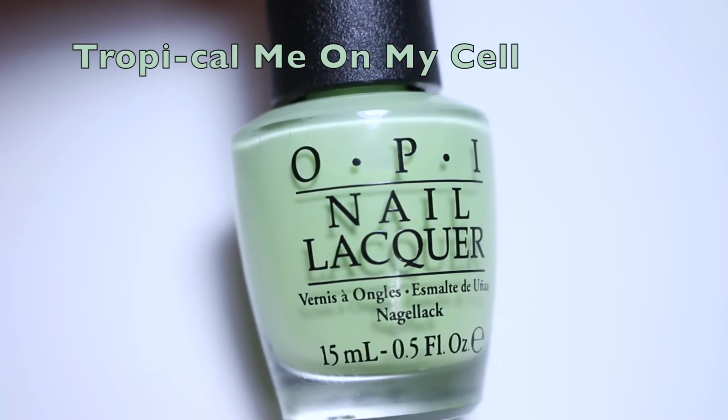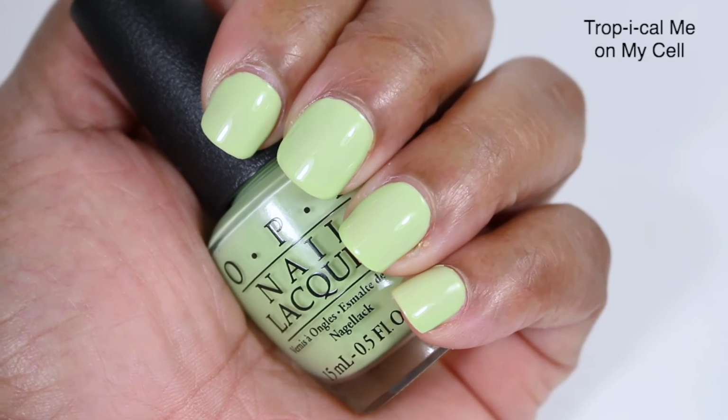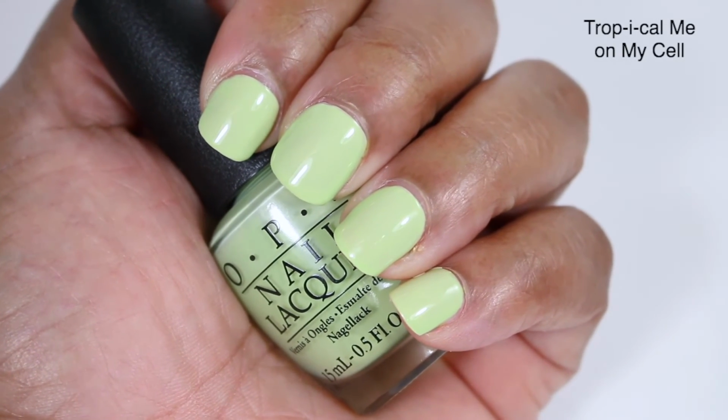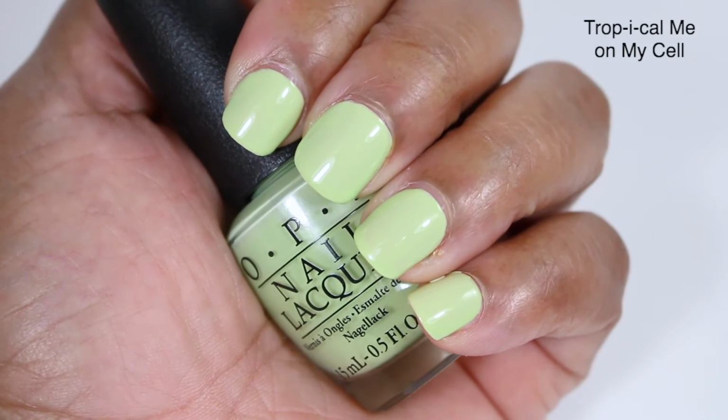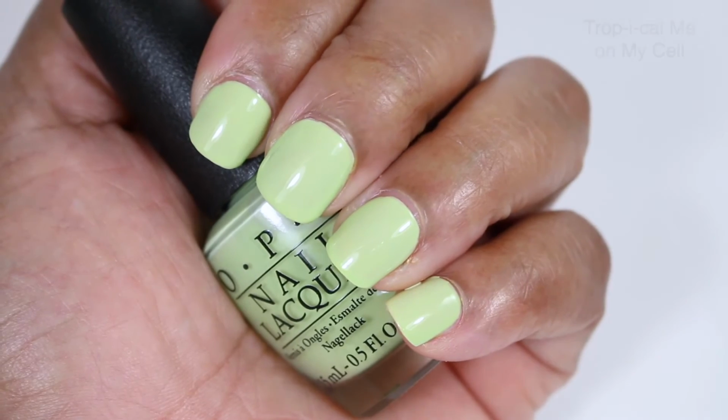This next polish is the first of the 3 Ulta exclusive shades, and it's called Tropi-cal Me on My Cell. And it's a pale yellowy green. It's a thin formula, and at first glance I thought of OPI's Gargantuan Green Grape, but nope, this is much warmer and much thinner, but it's definitely on trend for spring.